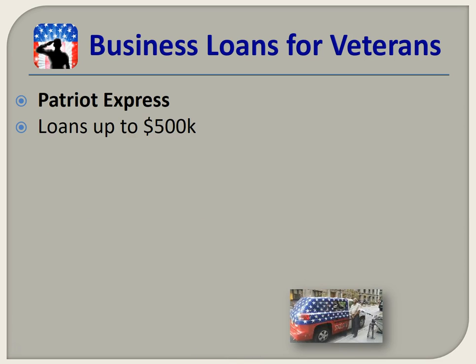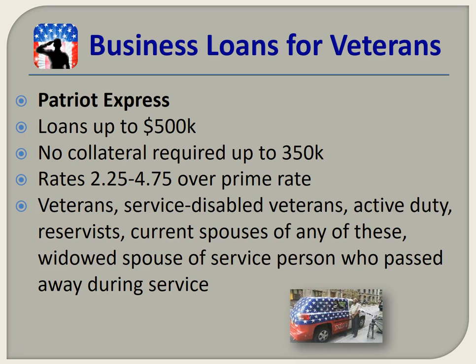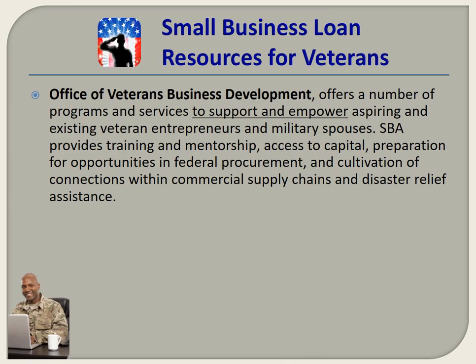Now, the Patriot Express program is a program that's designed specifically for veterans, where you can get a loan up to $500,000. You don't need any collateral at all if you're getting up to $350,000, and you're usually going to have to pay about 2.25 to 4.75 over whatever the prime interest rate is. And veterans, service disabled veterans, active duty, reservists, current spouses of any of these, widowed spouses of service personnel who passed away during service, any of these can qualify for this Patriot Express program from SBA.